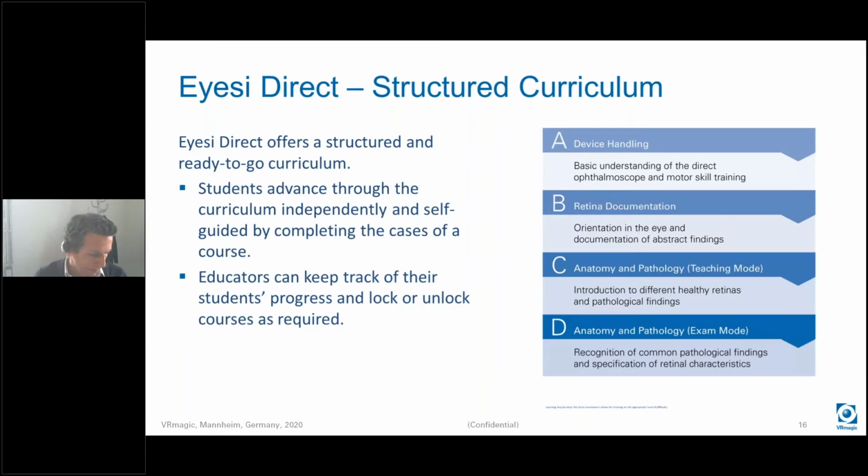Is it upgradable so it can be used even for postgrad, like residents and training, or is it just at the level of students? We are thinking about this. There is no plan to do that at the moment, but I do not want to exclude that we may offer upgrade packages with other pathologies. We have a global health package that we released recently, which is also available on the system.